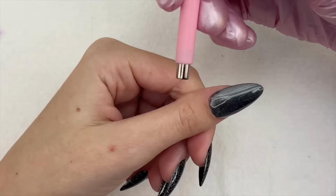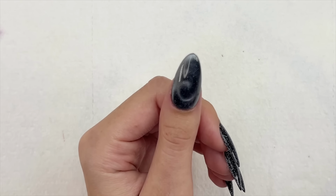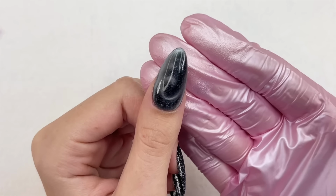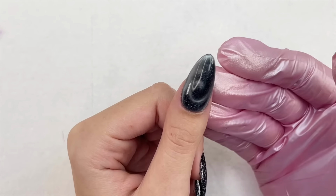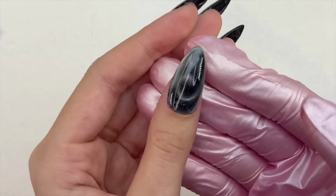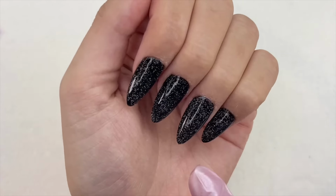Okay, let's hope for the best here. Okay, that actually is not terrible. Oh my goodness. I think I'm going to go ahead and cure that because I'm actually kind of liking that. So here is how that nail looks. Could it be better? Yes. But to me, after all those several attempts, I feel this is a pretty good attempt and I'm liking that. I am going to also probably try multiple tries on this nail too. But I really like that.